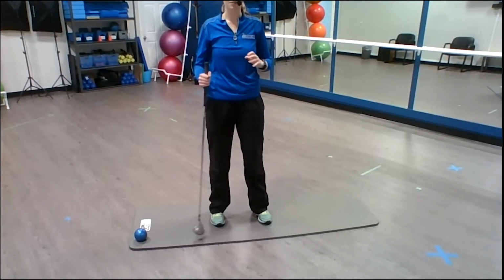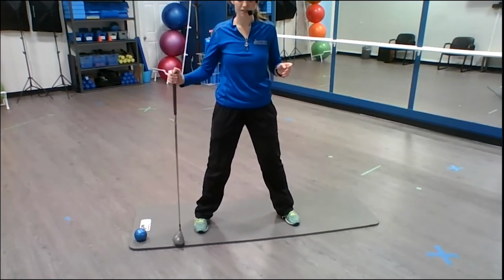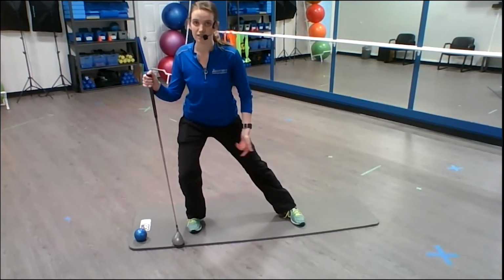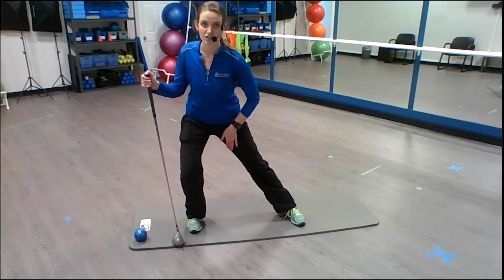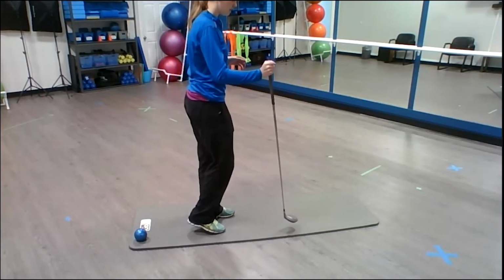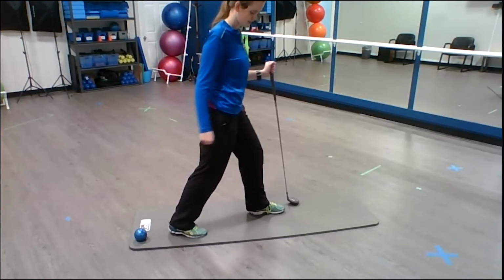The next one that we're going to do is the groin stretch. Again, using your club as support, bending one knee and leaning to the side of the bent knee. You're going to be stretching the leg that is straight. That's it there. Good.